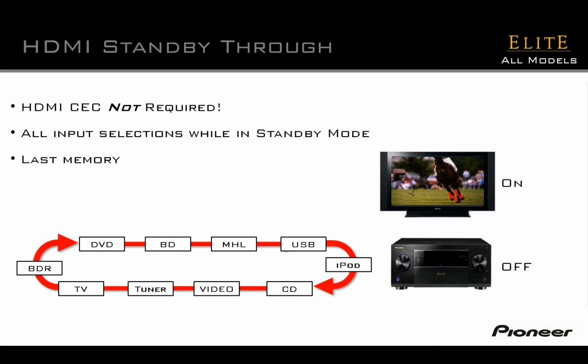This is something that we've had for a couple of generations now, but hey, it didn't work. And the simple reason it didn't work was, well, what is it really all about to begin with? The idea behind HDMI pass-through and standby was that if you wanted to catch the news, catch the weather report off your cable or your satellite box before you jumped in your car and went to work that day, you didn't want to have to turn on your whole system and blast sound through all of your 7.1 or 9.1 speakers. You just wanted to be able to watch it on TV and listen to the audio through the TV speakers.